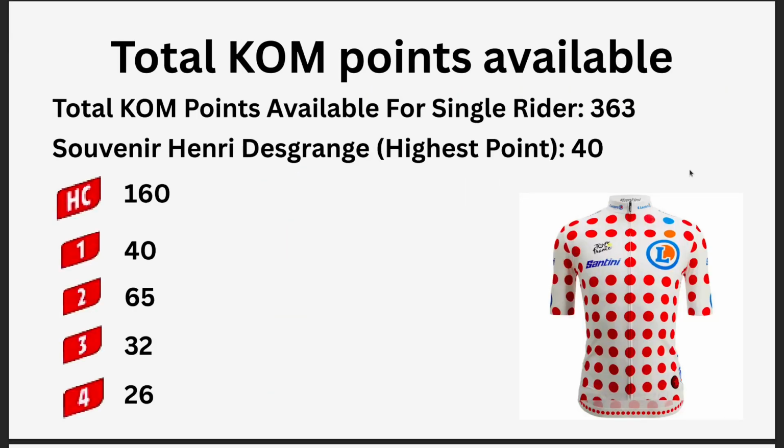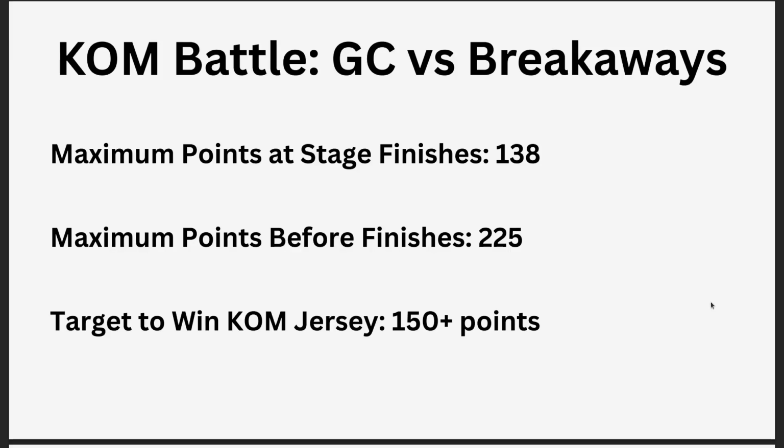So that means that a single rider in this race can get up to 363 points if he is first at every single climb. But we all know that that is not happening.